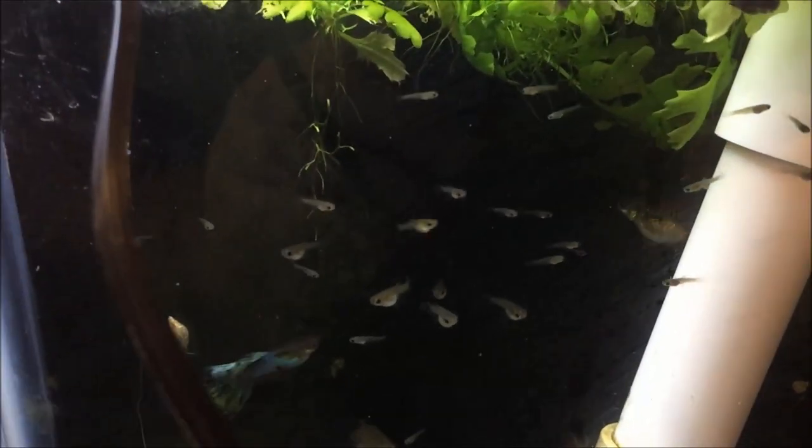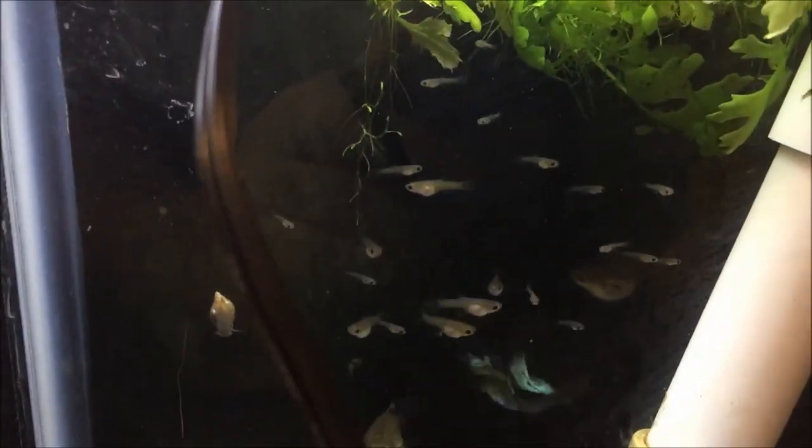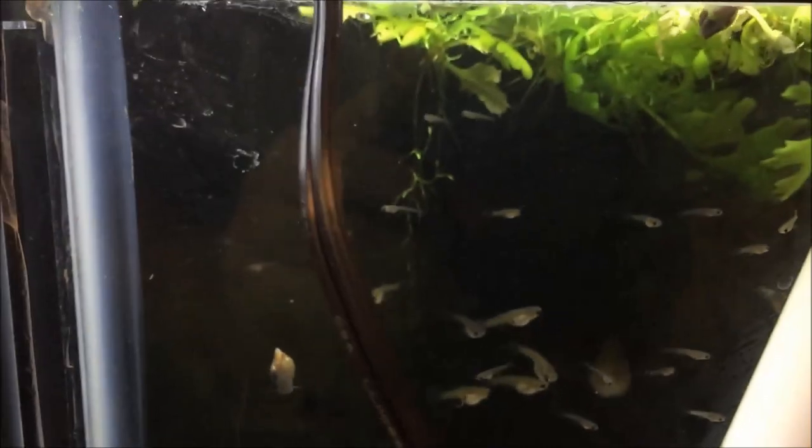You can see a lot of fry here now. These are the bluegrass again. These females get quite large. That male is full size, so you can see how big he gets. Just chilling back there.